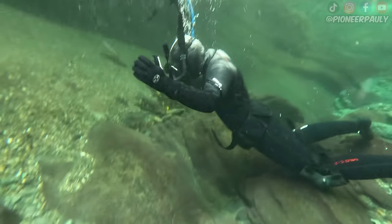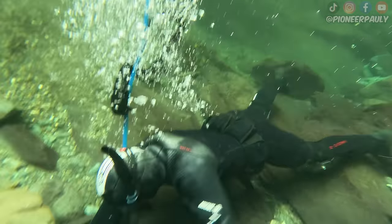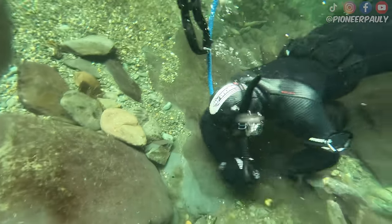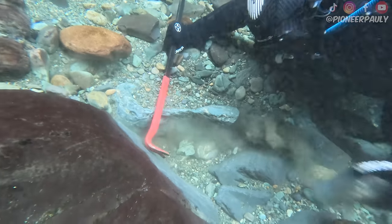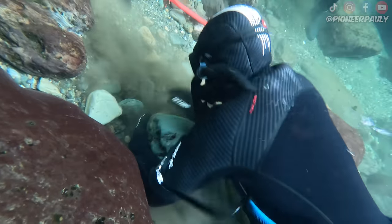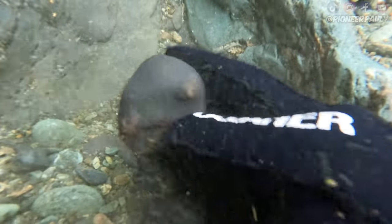For my first hookah dive, I gotta say I loved it. Super easy to set up, and the fact that nobody has looked down here before has me excited. I poked around a bit getting used to the system and moved rocks before locating a spot that was holding the good sign of ironstone, which eventually led to this spot, which was holding our first nugget of the day.